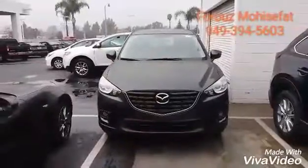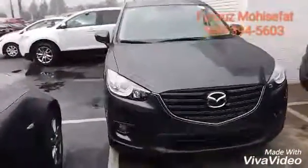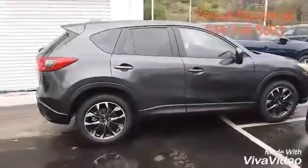Let me show you the Mazda CX-5. We're going to take a look at this amazing Grand Touring Motor Gray. Let me show you the color. Motor Gray Mazda CX-5.